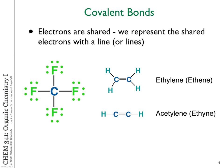We talked about covalent bonds, where electrons are shared between more than one atom. So, for example, carbon tetrafluoride has bonds between carbon and fluorine, which are shared. There's two electrons in each of those lines. That's how we represent it. And particularly with carbons and some of the other elements, we can have more than one bond between them. So a double bond is actually sharing four electrons between them, and a triple bond is sharing six electrons. And this is very important structurally when we talk about organic molecules.